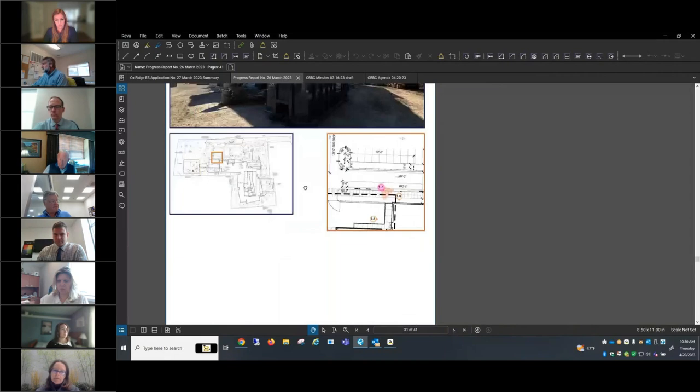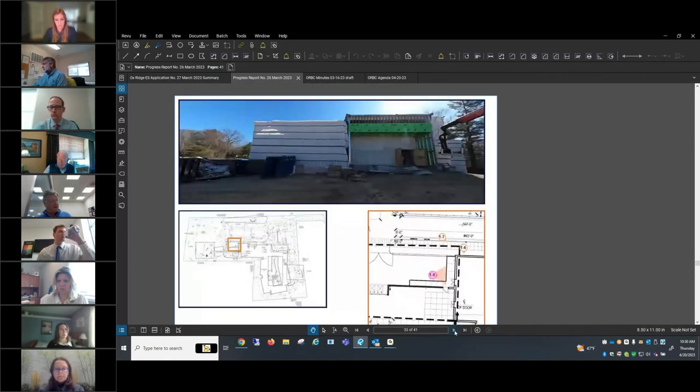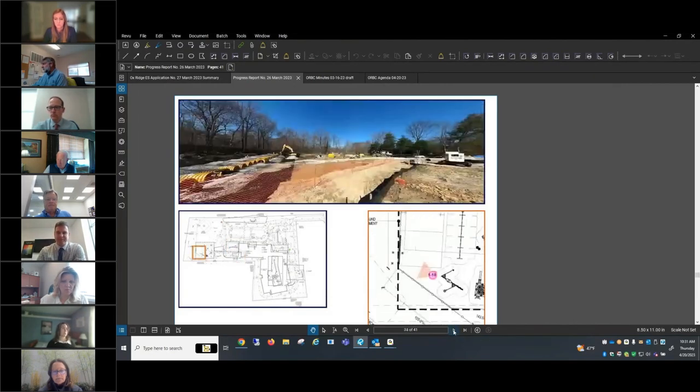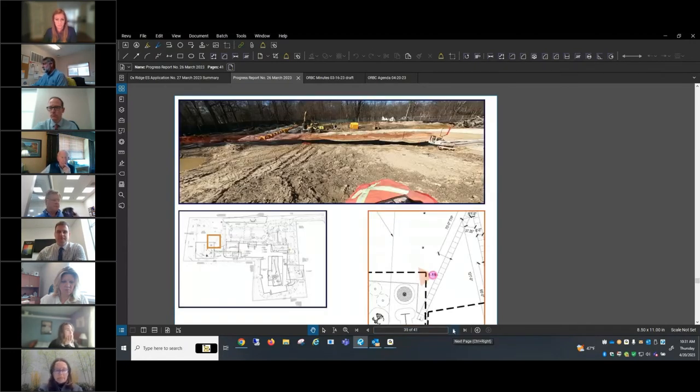And then, let me see, this is the entrance to the cafeteria. The brick has since been done and the plastic removed. That's the detention system. Working on, again, the detention system, and actually this whole area is full now.